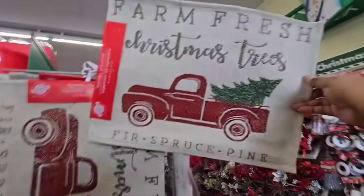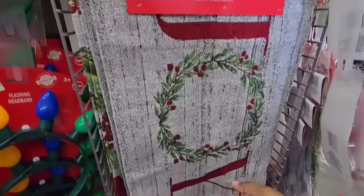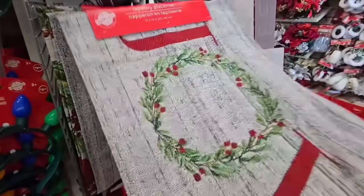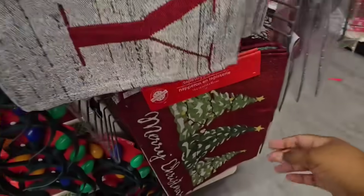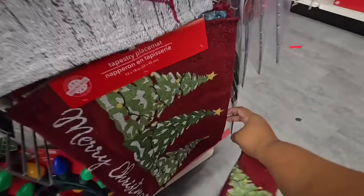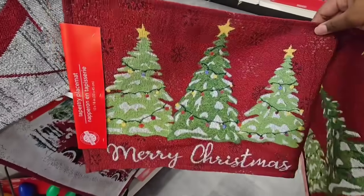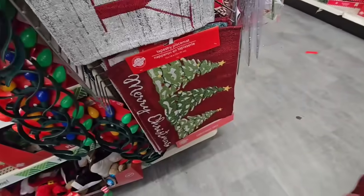I found more tapestry placemats. This Farm Fresh Christmas Trees one is so nice. They do have another one that says Joy. That one is really pretty as well. But my favorite tapestry placemat today is this one with the 3 trees. I think that this is adorable. It would make a gorgeous throw pillow. It does say Merry Christmas on there, so be on the lookout for that one.